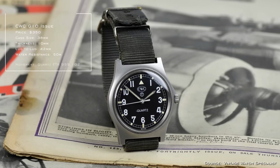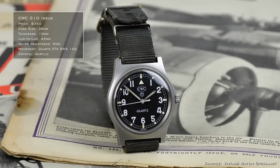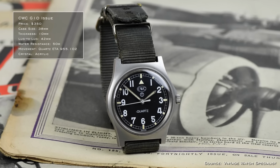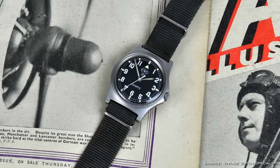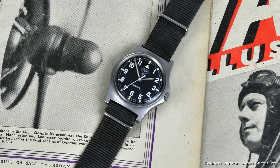But you also have CWC, which has a ton of heritage and prestige in the world of field watches. During the 1970s, they were actually adopted by the Ministry of Defense from Great Britain. So definitely something working in their favor when you're looking at field watches in this general range.